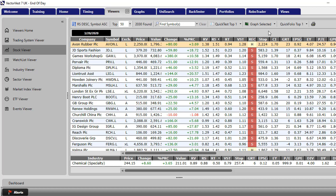It looks at the balance sheet, the income statement, the cash flow statement over the last few years, computes all the financial ratios, and finds stocks with the best and the safest track record of making money. Those shares invariably pay a dividend, and they've got a good history of growing that dividend annually. Right at the top of the pile, we've got Avon Rubber.